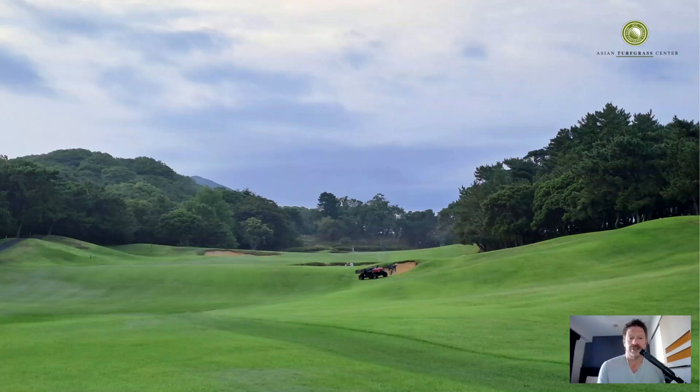The photo that's on the screen right now is the 11th hole at Kea Golf Club, and this was on Sunday morning, the day before the first practice round. So this was 7 days prior to the final round, and it had rained 80 millimeters on early Sunday morning, something like 2 or 3 in the morning.